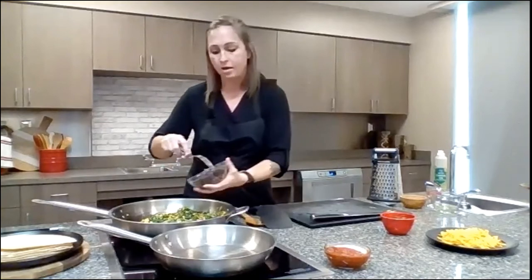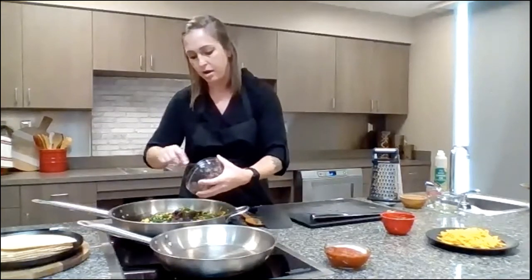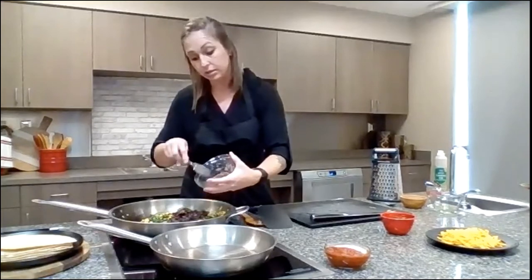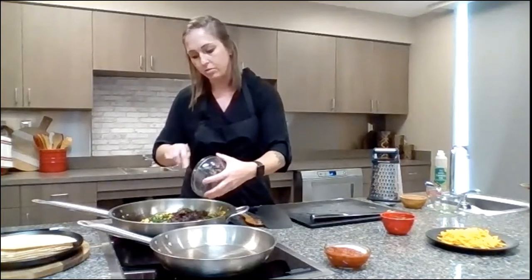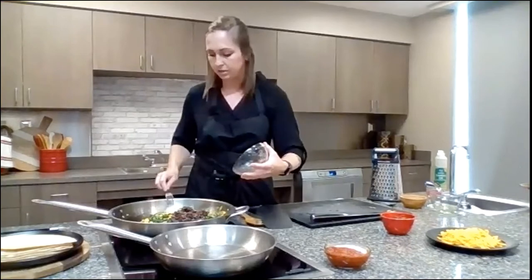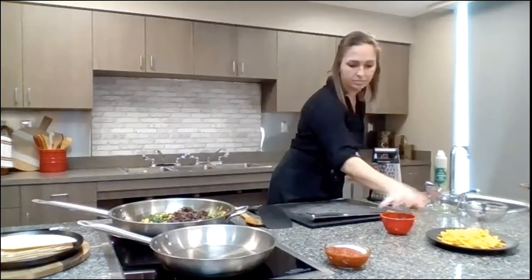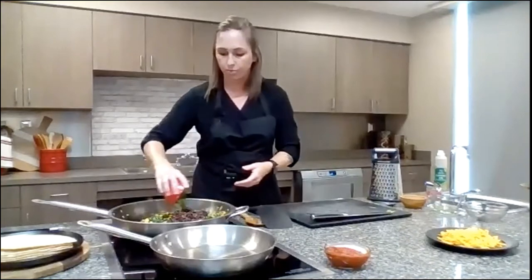Okay, so now that our heat is off, this is the time we're going to add our black beans and our optional cilantro or parsley. And again, I chose cilantro for today. Thought it went well with my Tex-Mex optional seasoning. And we'll give it a quick stir to incorporate it all.